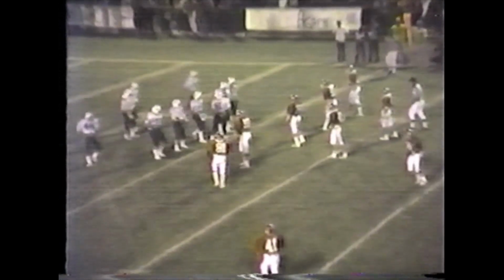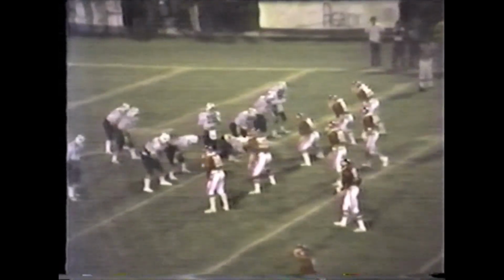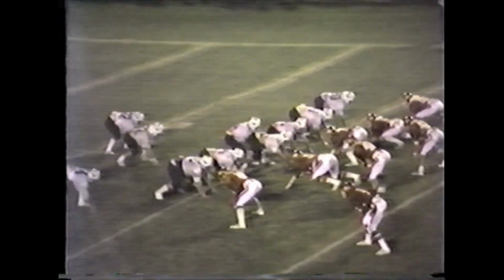Murray comes to the line of scrimmage now. Lothridge split out to the near side. He's caught 4 passes for 50 yards and 1 TD so far. Tony Patterson at quarterback. Patterson with the ball, starts right, wants to throw. In the flat, it is incomplete.